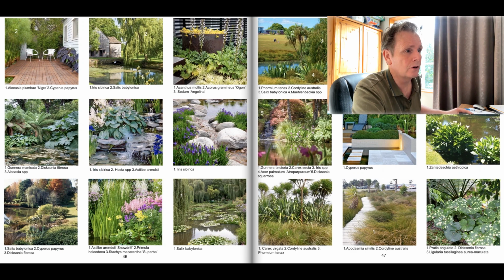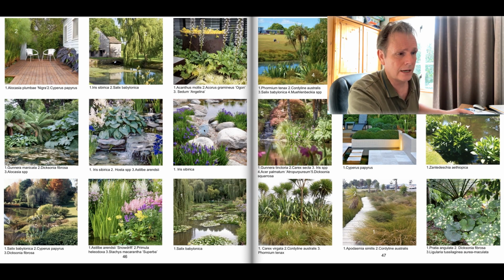And this next picture, we've got some irises, the blue irises in flower, along with some hostas, and astilbe on the left there. Number 3 is astilbe. And then another one with irises. Irises are very popular next to water and look great. Also used in some of the Japanese gardens.